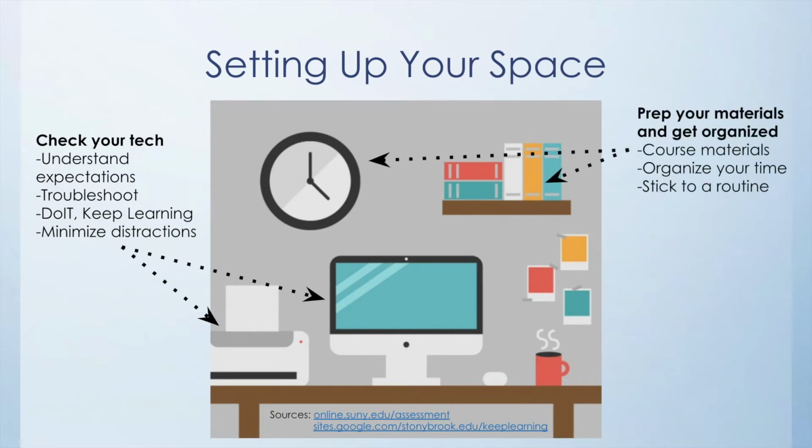Prep your materials and get organized. Try to keep your reading materials and textbooks in one spot nearby, in case you need to reference them during class or for homework assignments. Develop a plan to organize your time each day and throughout each week. Whether you have to log in at specific times for synchronous classes, or come up with a schedule to finish your work each week for asynchronous classes.